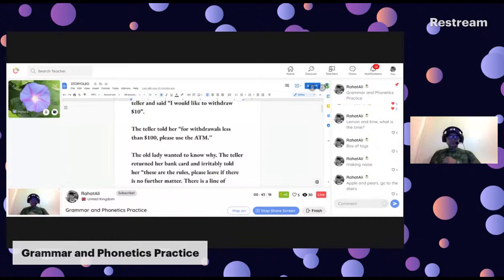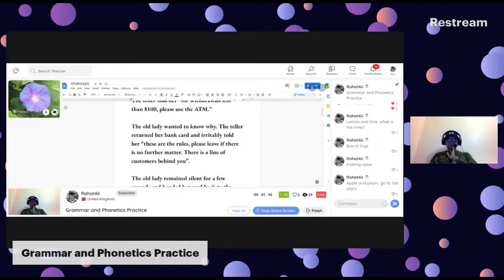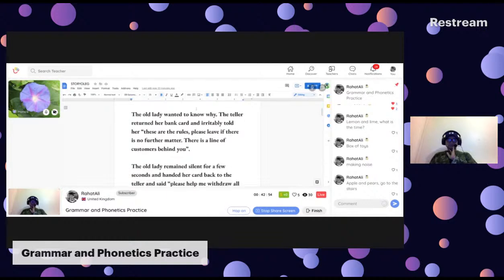Automated teller machine, yes. Okay, go on reading. Oh, okay, teacher. "For withdrawals less than $100, please use the ATM." The old lady wanted to know why. The teller returned her bank card and irritably told her, "These are the rules. Please leave if there is no further matter. There is a line of customers behind you."